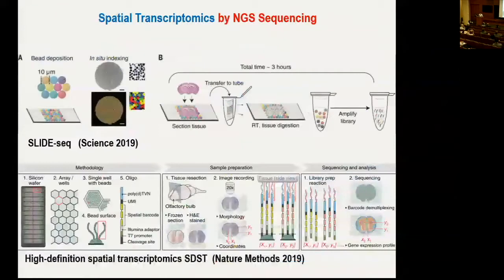So I think the latest breakthrough came out this year. Two papers were published, one just came out last week in Nature Methods, and another a couple of months ago in Science, to really use the power of next generation sequencing for spatial omics mapping, or spatial transcriptome mapping.